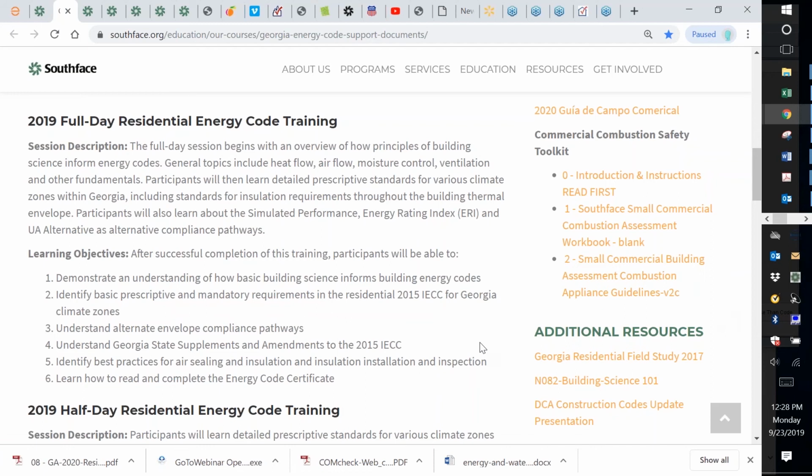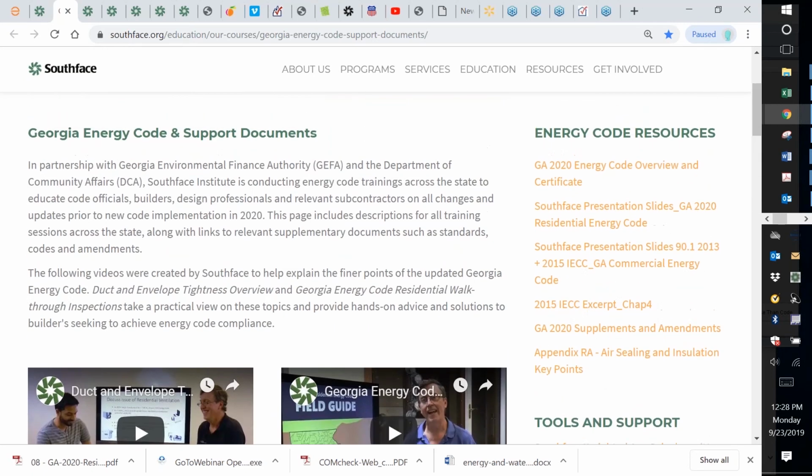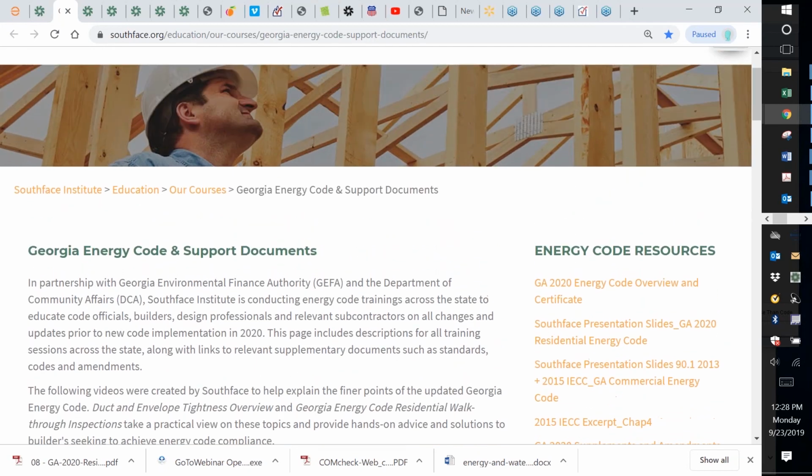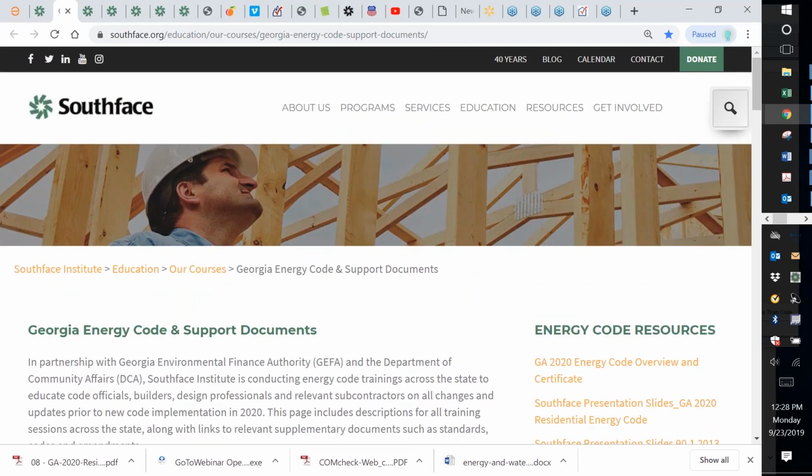If you're interested in knowing more about the residential field study that Georgia participated in, and actually their data was from 2015, you can see that, and a lot of good results out of that. There's some other good stuff on here that I just want to reference and make sure people are aware of as well. So lots of good information. And while we're at it, I'm going to leave here.